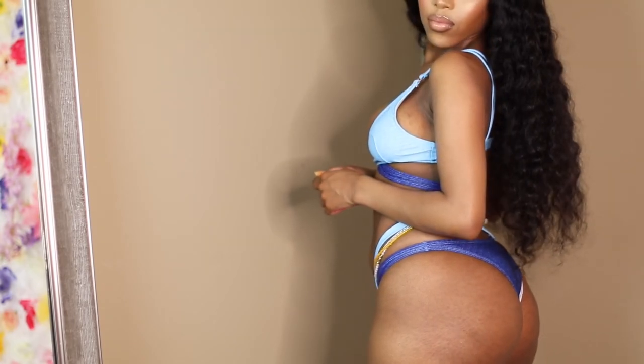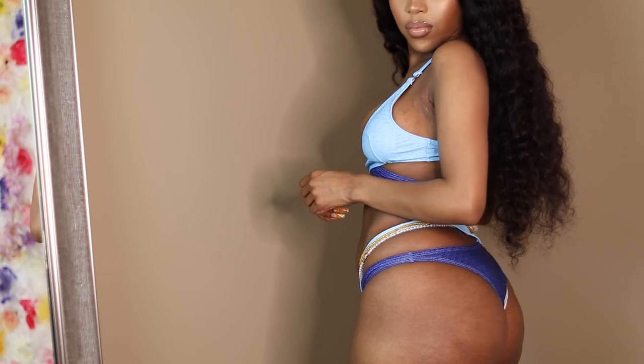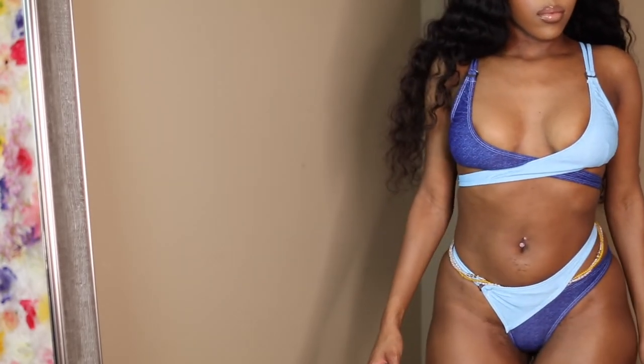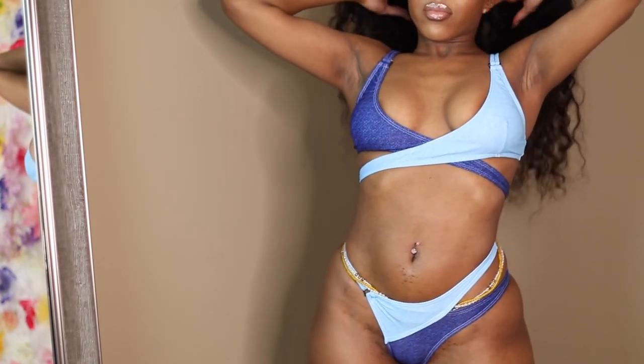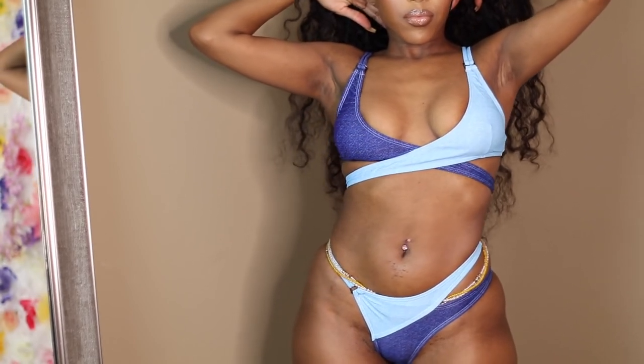It does have the breast cushions in the swimsuit, but I ended up taking them out and it fits way better than what it was looking like here on the screen. I still think that is cute, but me personally, I think I would want to go up a size for sure.